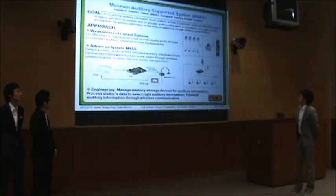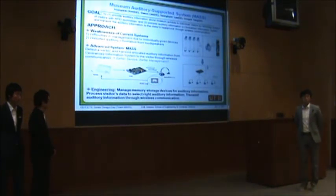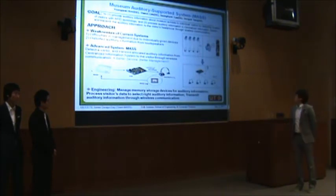So here are two current systems. One is that a provided device, such as a PDA, is directly connected to the headphone. In this case, it can individually provide its own information, but it is quite cumbersome to manage or to update these devices. The other one is that there are many people around only one speaker.